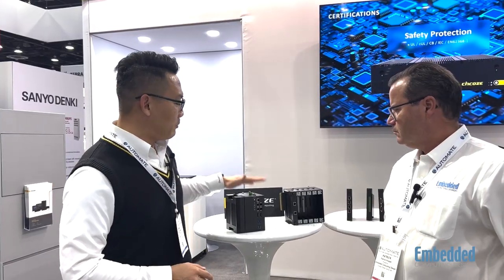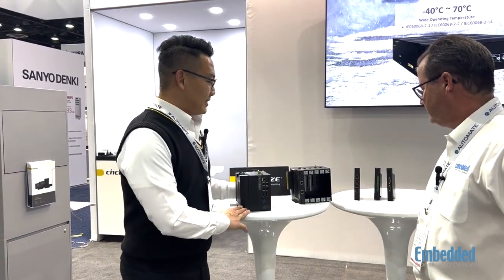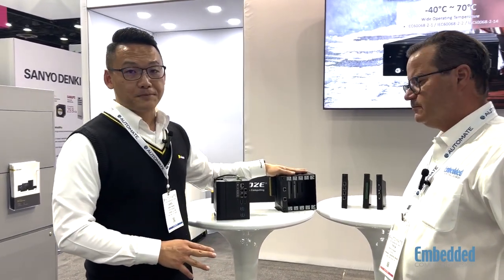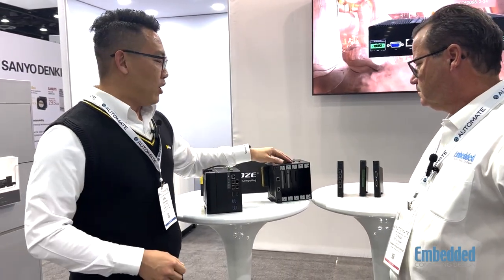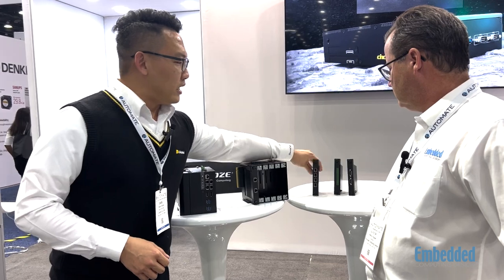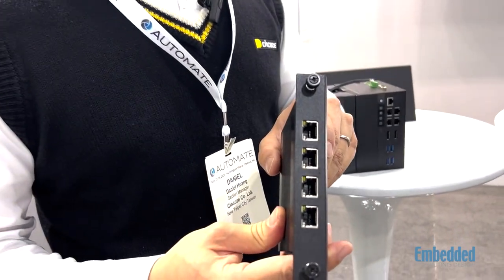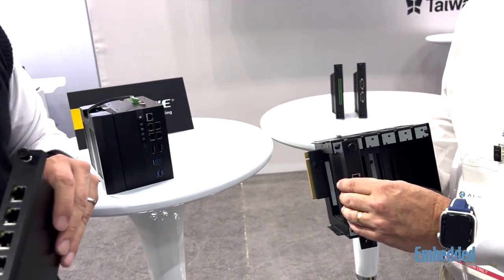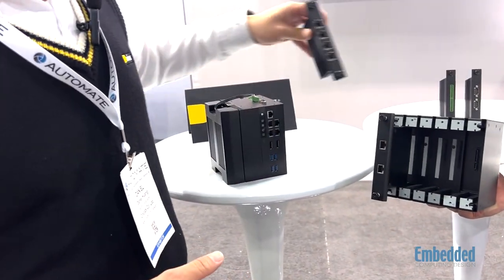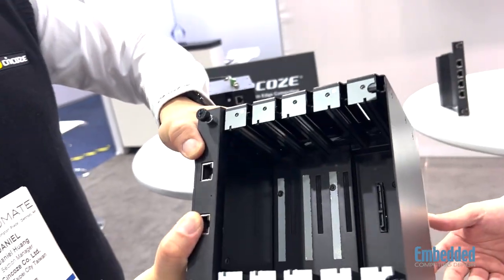All you need to do to customize your very own computer is just 3 simple steps. First, you choose your computer module, which is powered by Intel 14th generation Core i processors. Pretty powerful stuff. Yes, definitely. Then you choose your expansion box. We offer 2 DEC, 4 DEC, and 6 DEC. Then you choose your expansion modules. At Cincoze, we offer around 20 different expansion modules, including I/O ports, wireless communication, storage, and so on. And last but not least, just put them together like this.